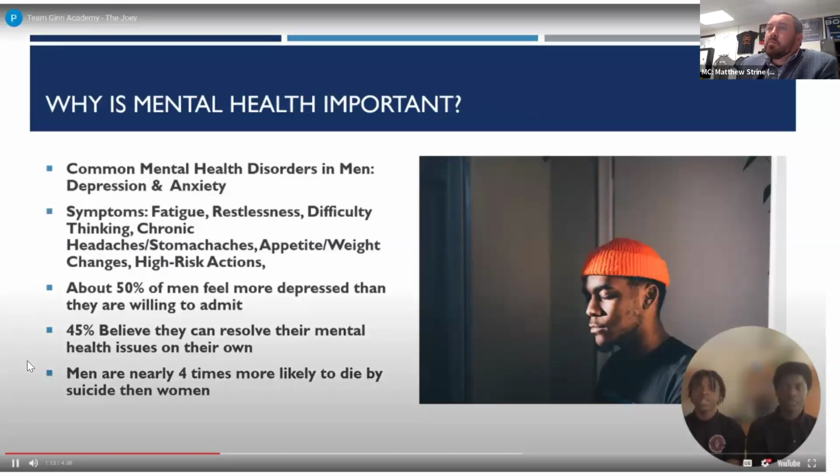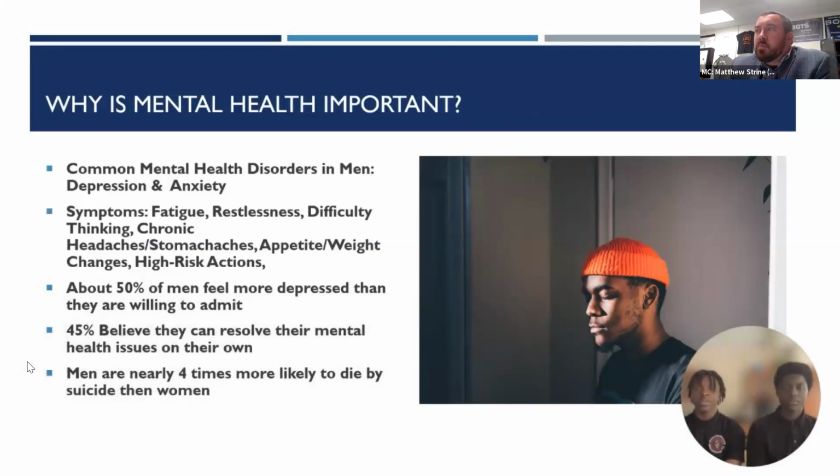We all know somebody that has dealt with a mental health disorder. Depression and anxiety are major mental health disorders in men. Symptoms include fatigue, restlessness, difficulty thinking, high-risk actions, and appetite and weight changes. About half of men feel more depressed than they're willing to admit. Almost half believe they can solve their issues on their own.